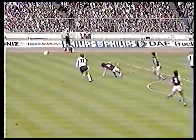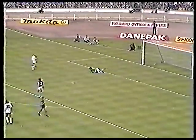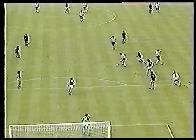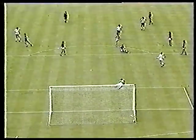There's Archibald battling with Swain. Galvin arriving. Nice effort. Tony Galvin, a player who can cut inside on his more favoured right foot, but that was straight at Jimmy Rimmer.